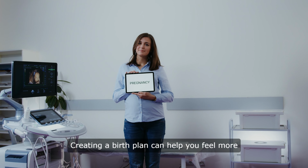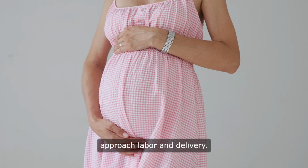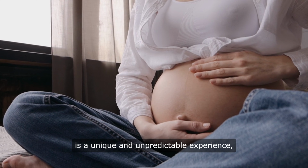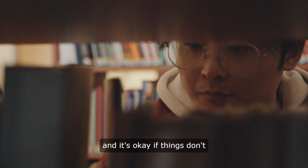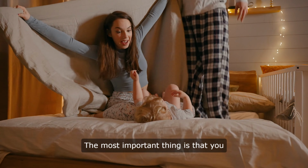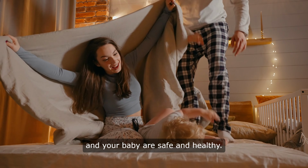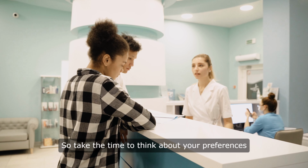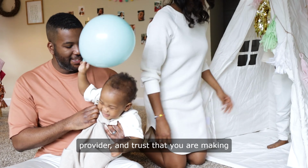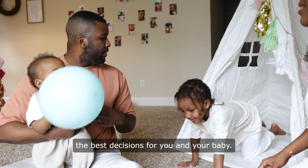Creating a birth plan can help you feel more prepared and empowered as you approach labor and delivery. It's important to remember that birth is a unique and unpredictable experience, and it's okay if things don't go exactly according to plan. The most important thing is that you and your baby are safe and healthy. So take the time to think about your preferences and communicate them with your healthcare provider, and trust that you are making the best decisions for you and your baby.